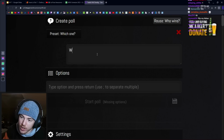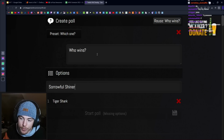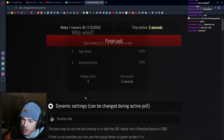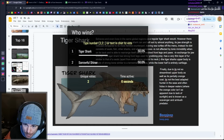The Tiger Shark versus the Sorrowful Shiner. And I think this one will tell me a lot about how chat is going to vote today, okay? Because this is a funny concept. They're actually kind of both funny concepts. It's really just an art competition, but we'll see. We've got the Tiger Shark, which is, of course, a tiger mixed with a shark by Beep Jeep.